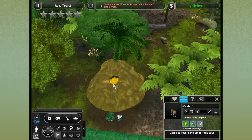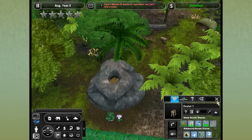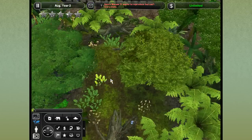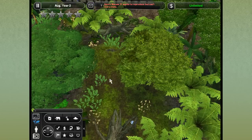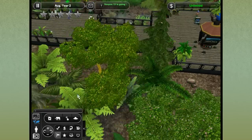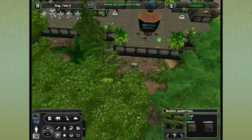Ooh, she's moving in on these guys' territory. Don't know about that. But she can kind of do what she wants. I think that the tapir would probably threaten her, though. So I don't know if that's the smartest thing to do. But yeah, our animals seem to be absolutely thriving. The park is thriving. Now I think we just need to make sure that they're happy.